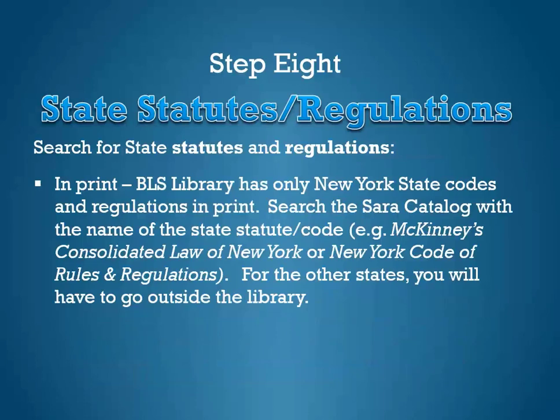Step 8 is to find state statutes and regulations. Unfortunately, that's going to be more difficult than tracking down the federal sources. BLS carries print versions of the laws and regulations for only the state of New York. Adding to the pain of a cite checker, there's no equivalent of GovInfo where you can easily get a PDF copy of a state statute or regulation.